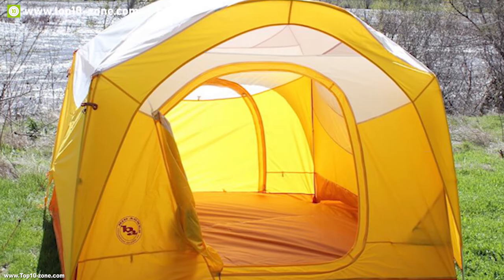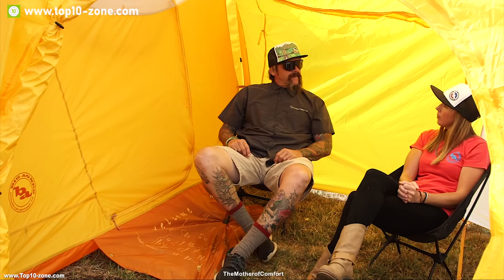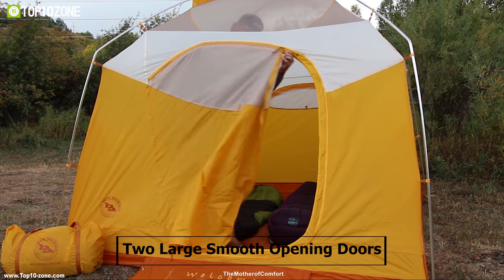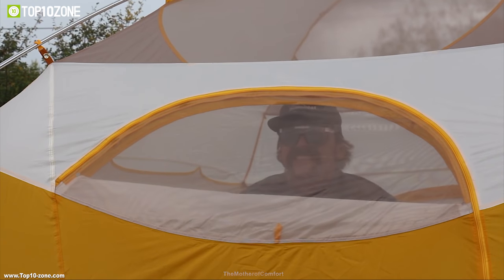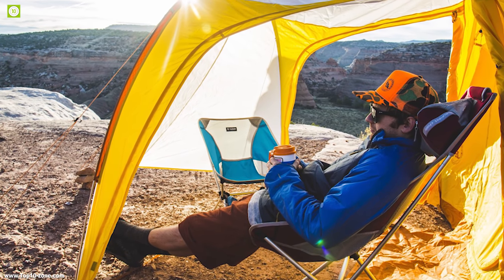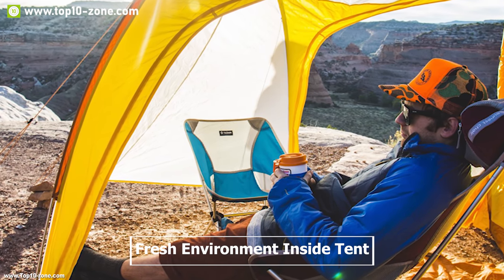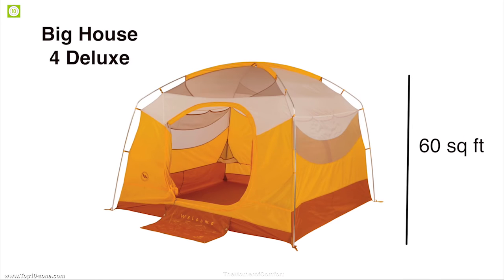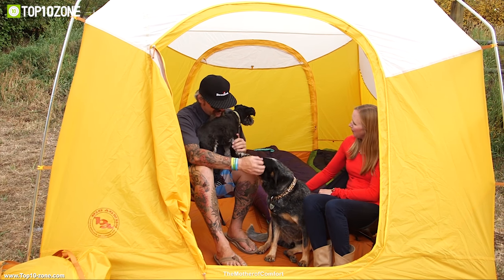The Big Agnes Big House Deluxe Series tents offer many unique features which can enhance your camping experience effectively. This tent offers two large smooth opening doors with a zip-down mesh window for breezy ventilation, which allows you to enter the tent without any interruption and have a fresh environment inside the tent. The steep wall high volume architecture provides a very roomy living space of 60 square feet in the 4 and 70 square feet in the 6, which makes this tent comfortable and spacious for the whole family without any hassle.